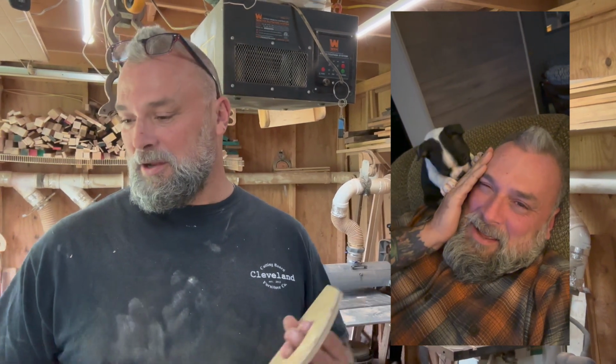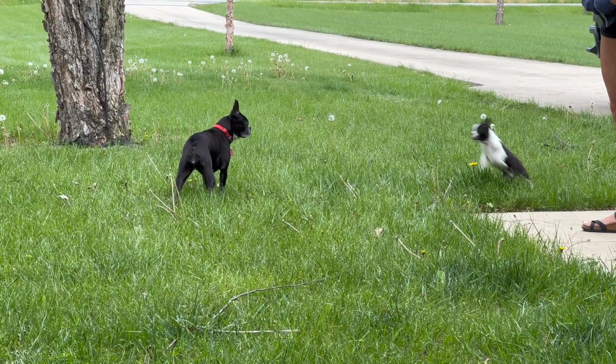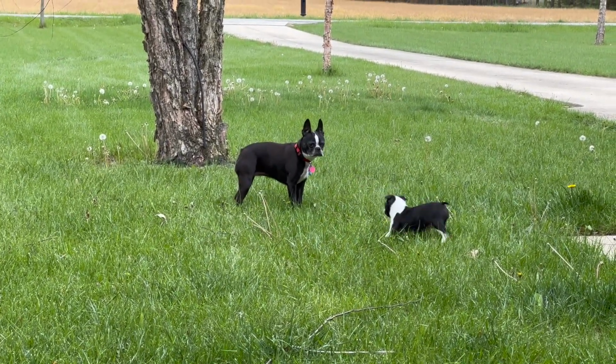She is a ball of energy. I call her a shop dog, but all she does is come out here, roll around in the sawdust, and chew on scraps of wood. Our other dog, who's 10 years old, is not a big fan of it, but I think they'll grow on each other. So that was a big addition to the Lazeski household this week, Vandal, the Boston Terrier puppy.